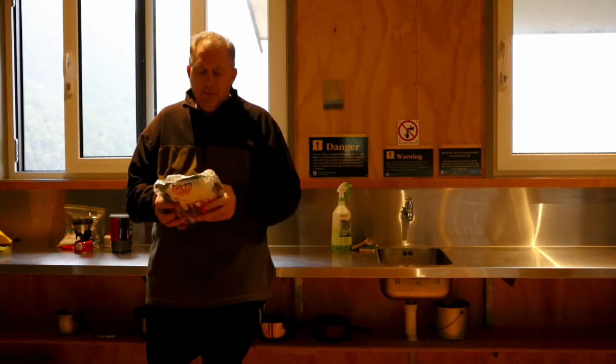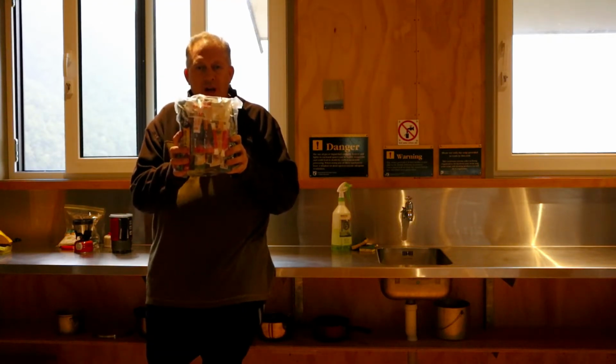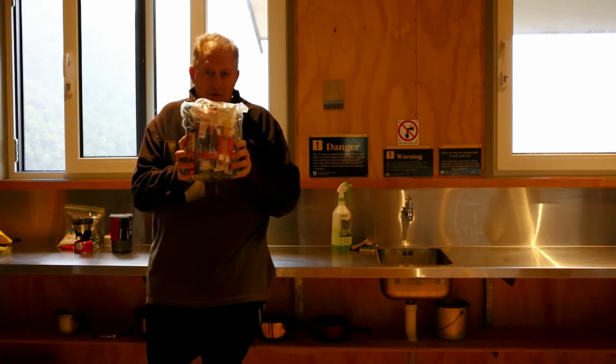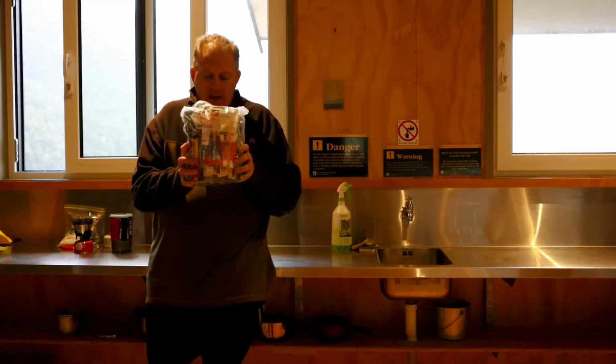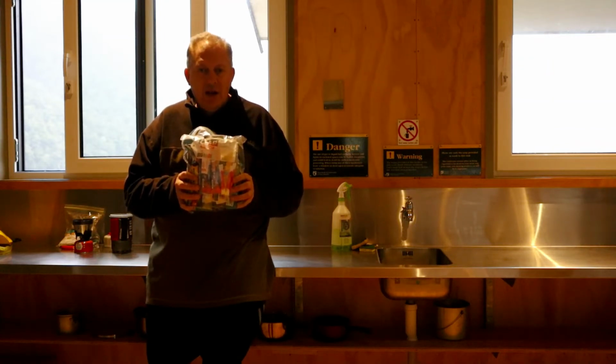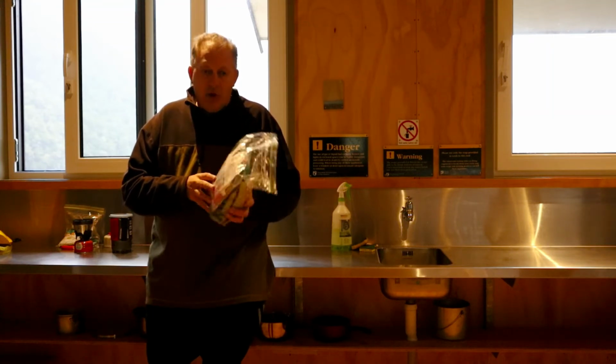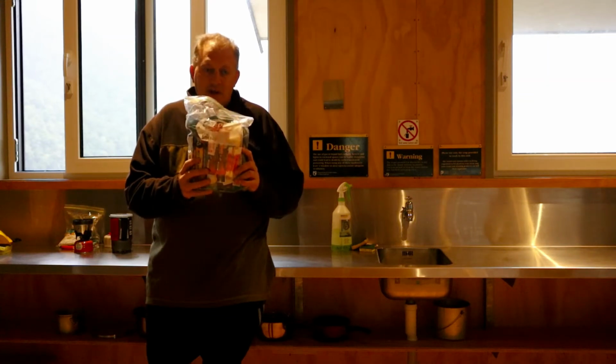When I go tramping, what I tend to do is pack my food into a 24-hour ration. What I've got there is all of the food that I'm going to need for 24 hours, so that's got dinner, breakfast, lunch items, and other things like salt, pepper, sugar, drink powders. I'll break this down on the bench so you can see what I put into it.